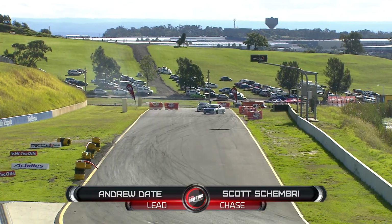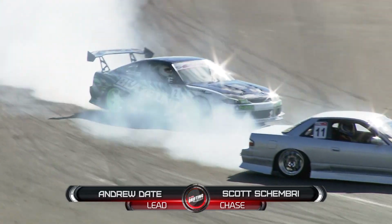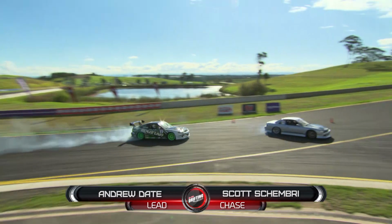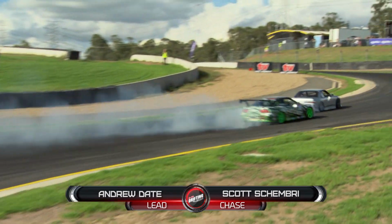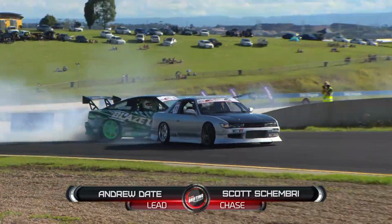Okay, Scott Shemry back on track, chasing Andrew Date. Two wildly different cars, but both very aggressive in different styles. I mean, Andrew on that big Scando entry there, not something you'd expect from a low 200 kilowatt SR20 powered S13. I mean, he's driving the wheels off this thing, Chad.